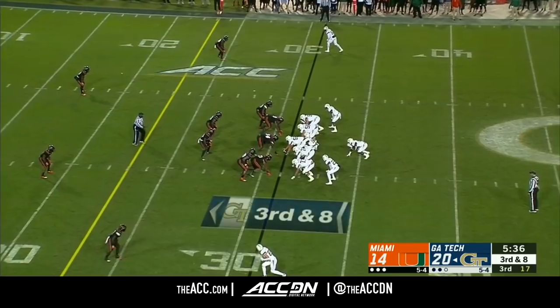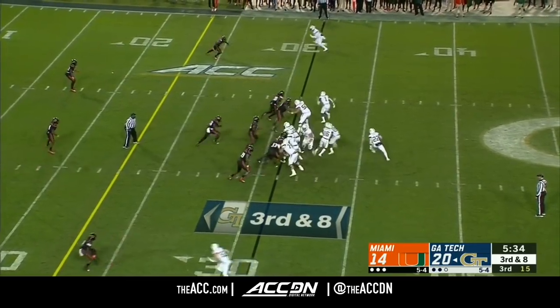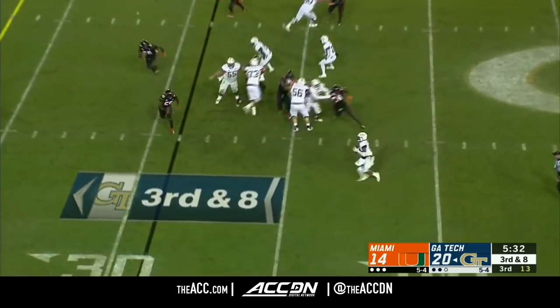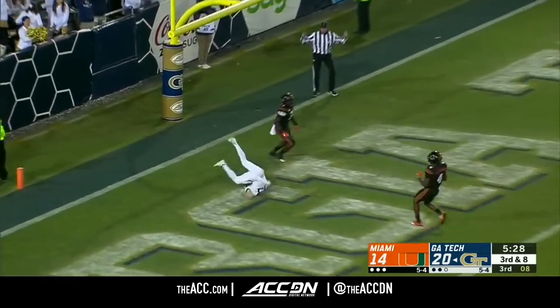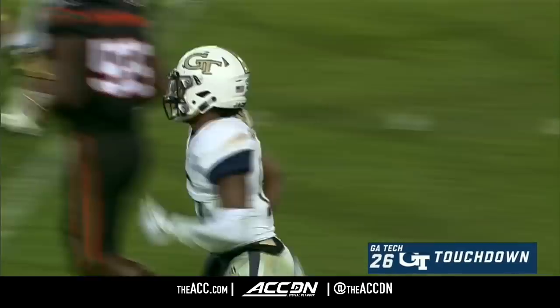One-on-one ball, he's almost unblockable. Gerald Willis came into the night leading the ACC in tackles for loss. And now Marshall's going to the end zone. Has Brad Stewart. Touchdown.